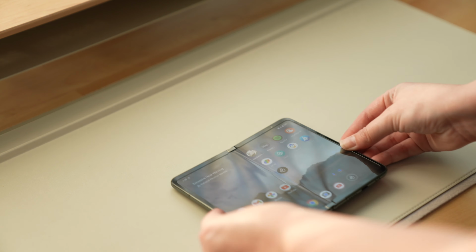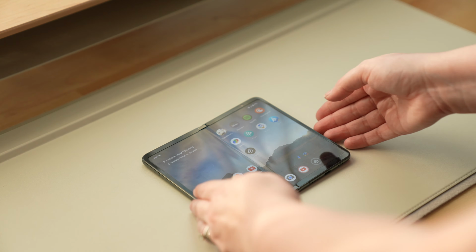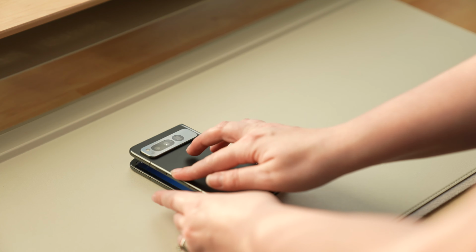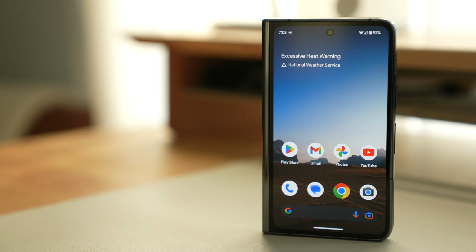Full disclaimer here, Google did send over this Pixel Fold, with no guarantee that I was going to make any content related to it. They didn't know I'm making this video and have no influence on how this video plays out. They're finding out about all the positive and negative things I have to say about their foldable device and Android foldables in general at the same time that you are. So wave hi.